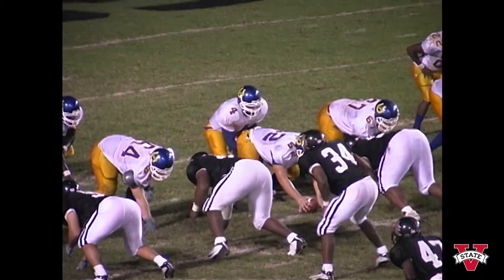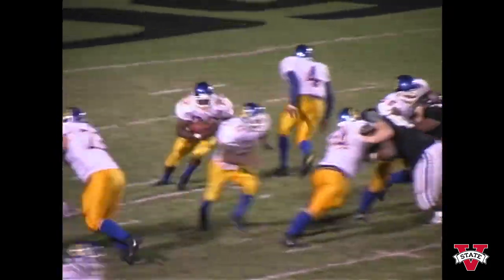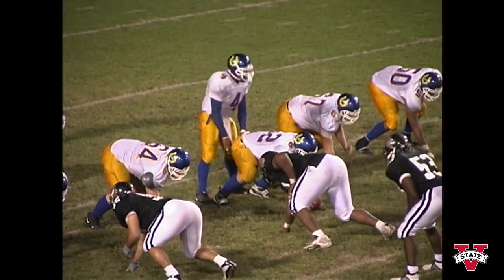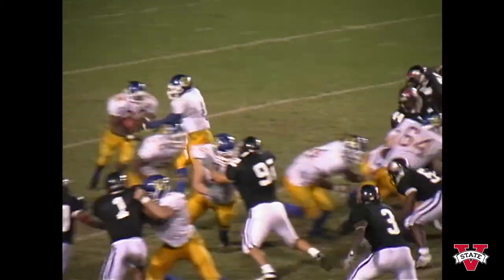First and 10. Still working. They're under center. Double wing. One running back. Two wide receivers. Fake it. Reverse going to far side. Got some room. We bring him down. Second down and two, let's say. Inside 12 and a half minutes to go, third quarter. Blazers lead 14 to 10.